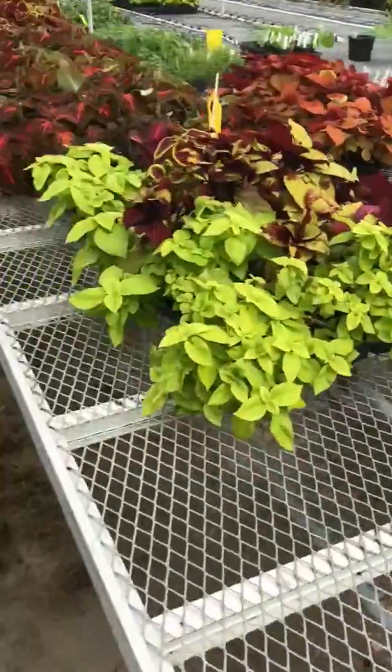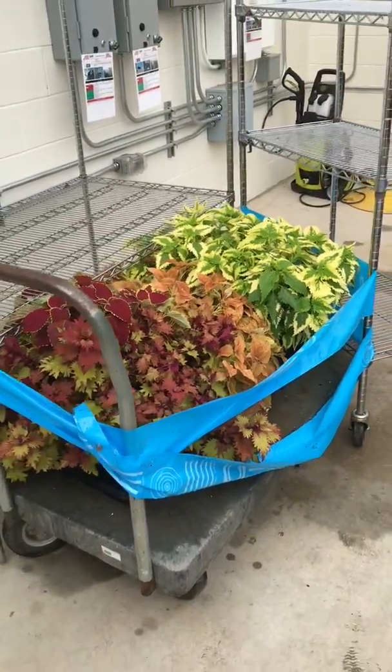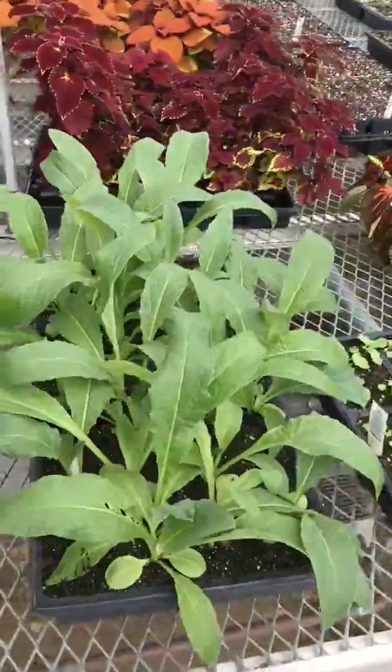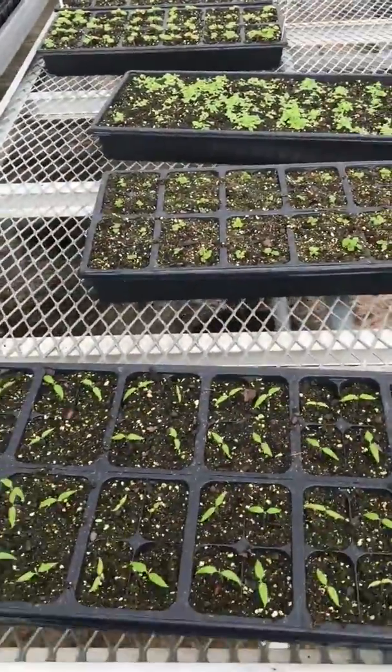I'm also going to show these, some of the things Bree got donated, and they have that little blue around them just to see if they had any thrips. They actually seem pretty clean. Here are some of the other seedlings and some of the plants. Hopefully you can identify some of yours in this quick video.